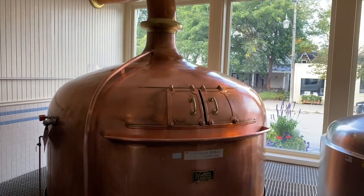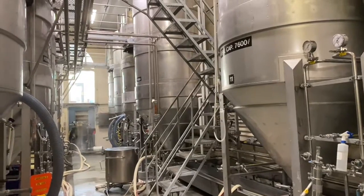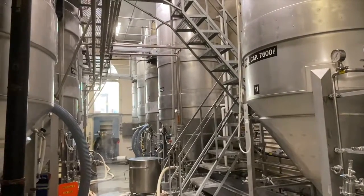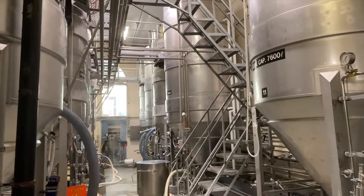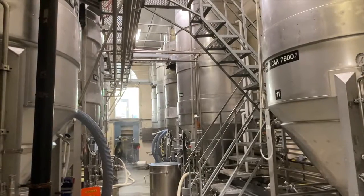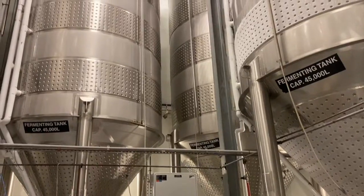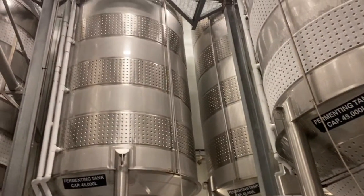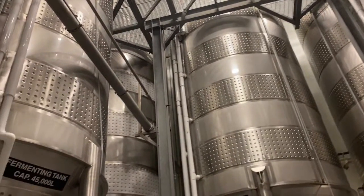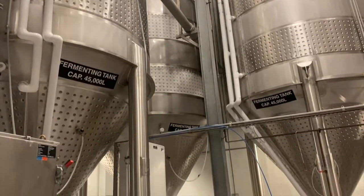As the wort enters the fermenting vessel at 11 degrees Celsius, the yeast is added. The fermentation process lasts 6 days. Fermentation is the metabolic process by which the yeast converts the sugar in the wort to CO2, alcohol, and hundreds of other compounds that contribute to beer flavor. After fermentation, the temperature is reduced to 1 degree Celsius and the beer is cold aged for 2 weeks.